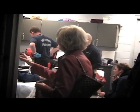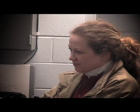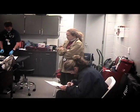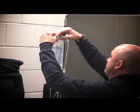A vast majority of fans who sought medical assistance suffered from headaches and nausea. Aspirin was in demand. At the NFL's request, Glendale Fire enlisted area physicians and nurses to assist paramedics in the first aid stations, providing an extra level of care.